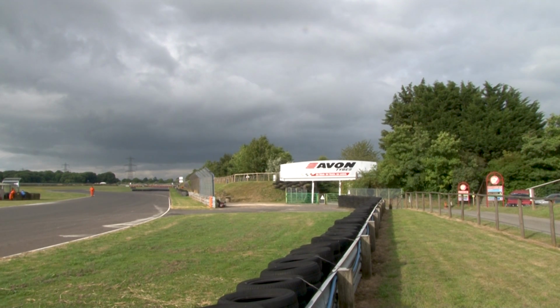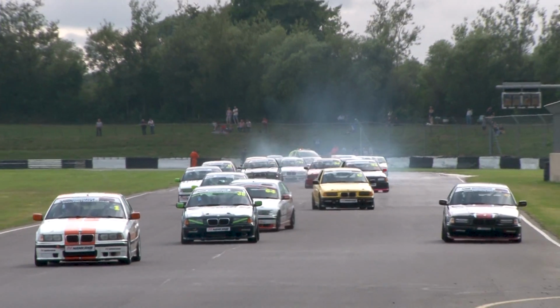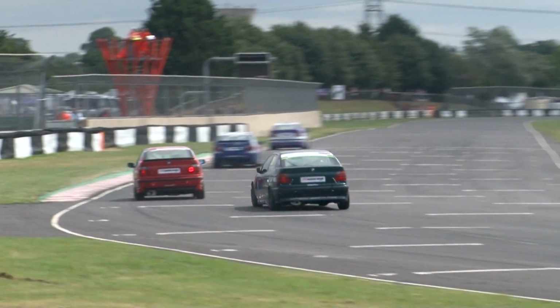Hello and welcome back to Castle Combe. The Nankang Tyre BMW Compact Cup drivers preparing for their second race of the day. First, though, we spoke to local driver Matt Parks, competing in his home race this weekend, but with a heavy heart.